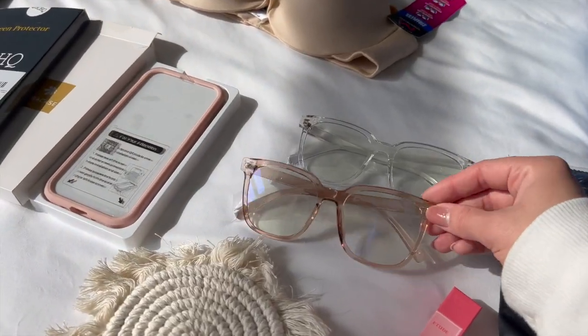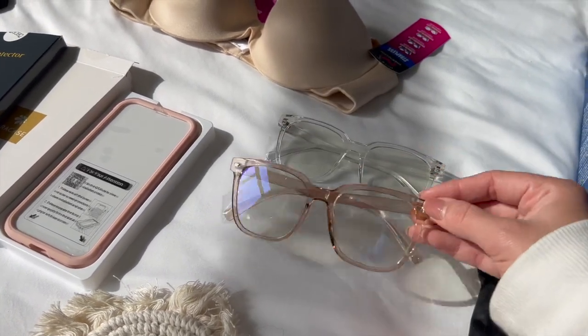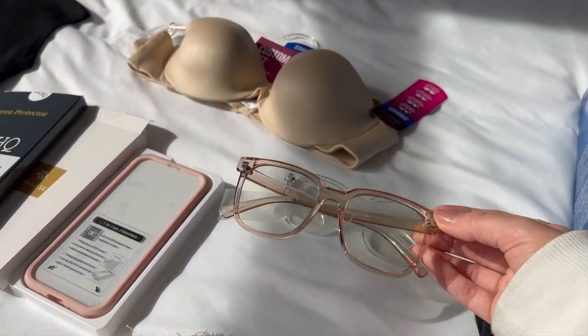And then I needed some new blue light glasses. So I got this 2-pack in pink and this rose color. I love this rose color, so I'm gonna use this first.